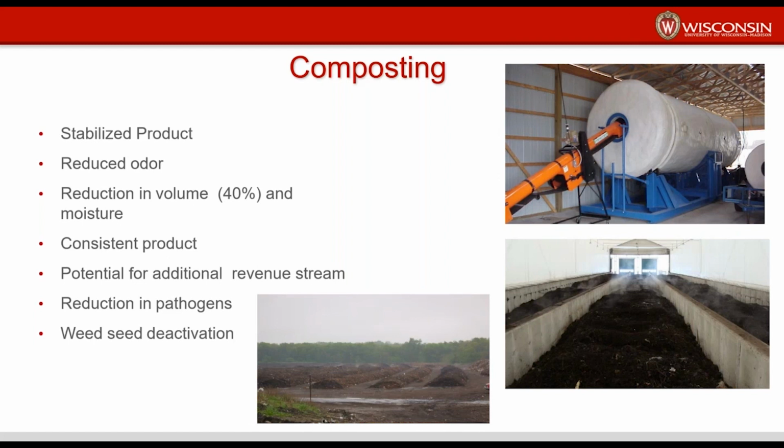So these other systems provide some advantages in that sense, but the capital to install them is a little bit more.